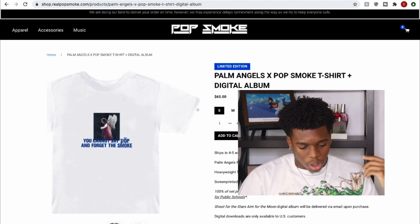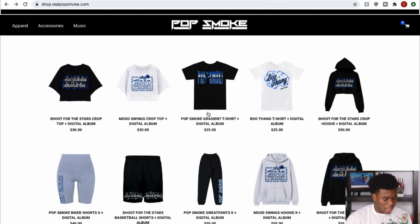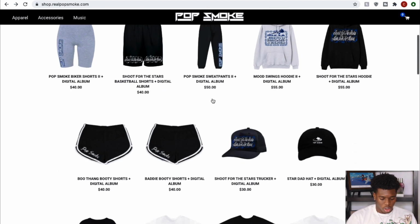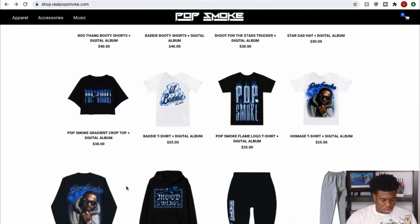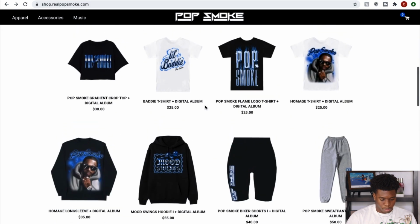But let me go ahead and rank some of the pieces. I'll give y'all my top 2 or top 3. I like this piece right over here. This one's gonna be 1. The second one is the Pop Smoke right here, and this one is 3. So these are the 3 pieces right over here.